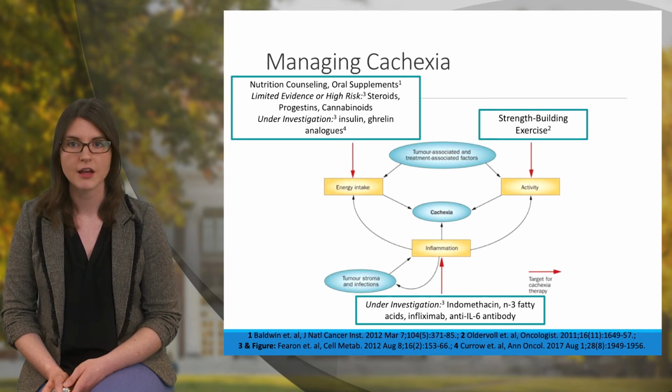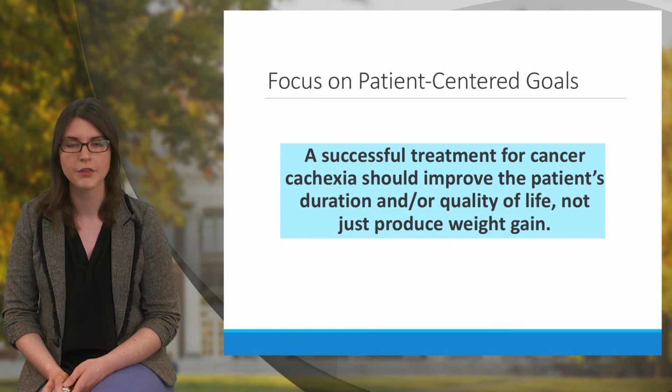agents that target TNF-alpha and IL-6, and many more have shown mixed results so far and remain under investigation. Remember, when thinking about cancer cachexia, what's our goal? A successful treatment should improve the patient's duration and/or quality of life, not just produce weight gain.